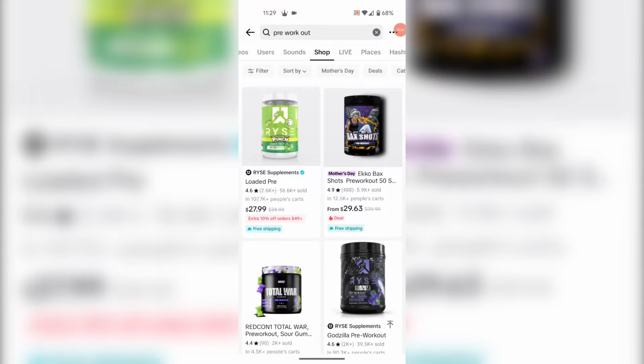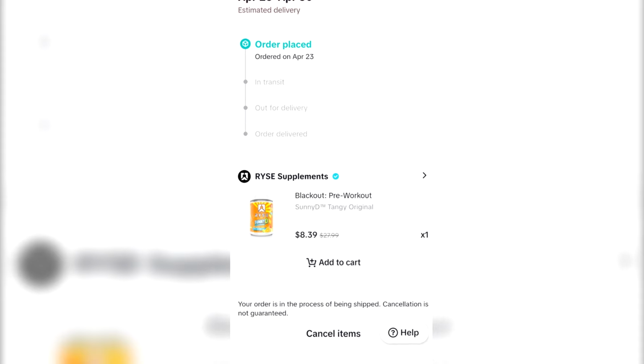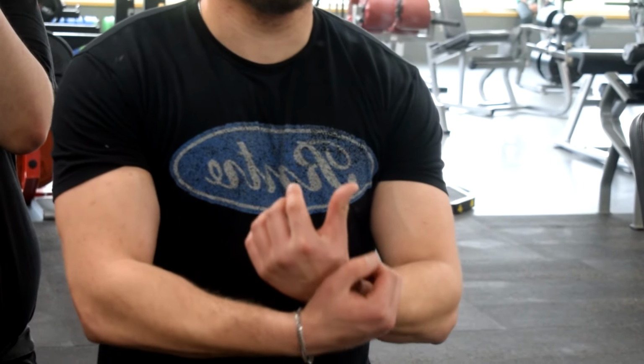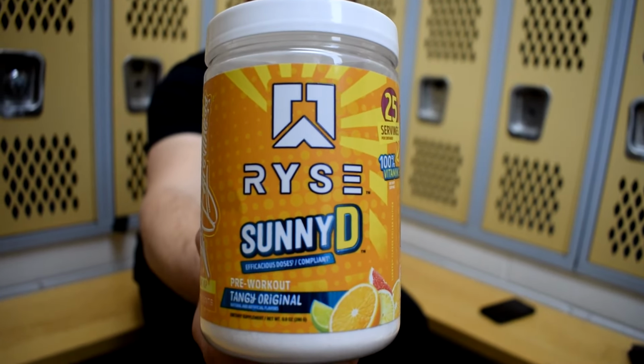Have you ever scrolled through the TikTok shop and came across something that made you do a double take? That's exactly what happened when I came across this Sunny D pre-workout that was only $8. As someone who's always on the lookout for enhancing my workouts, this affordable yet promising pre-workout piqued my interest.